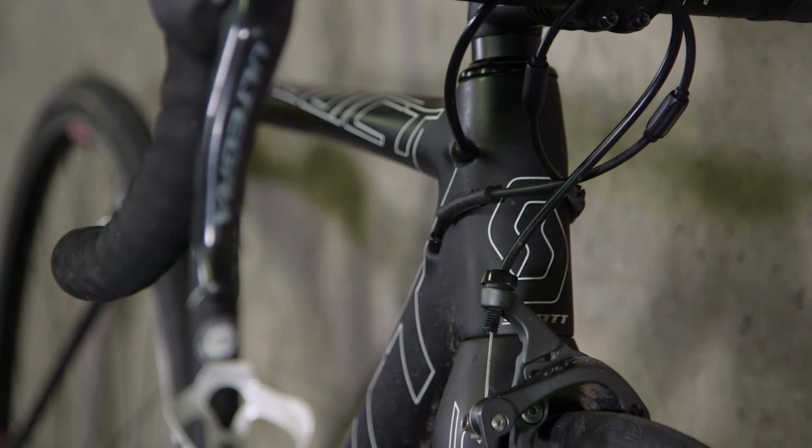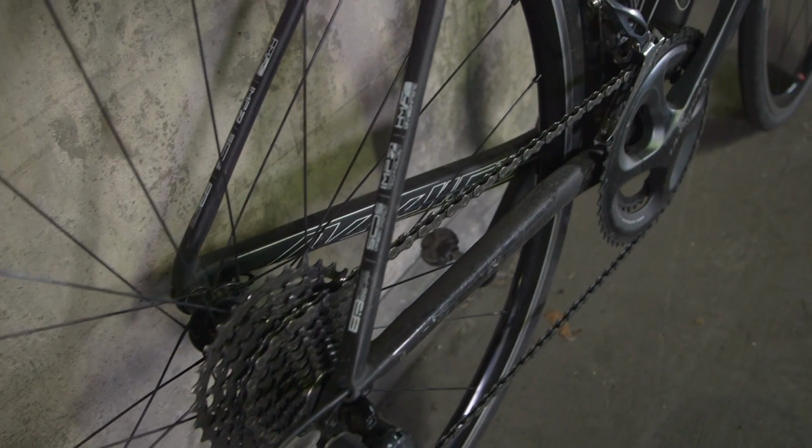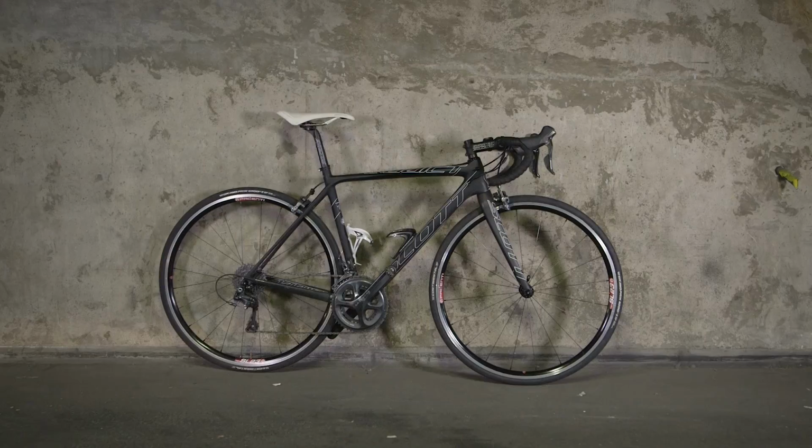I think that the Addict is an exceptionally good blend of comfort and performance, and it's all wrapped up in a package that looks good and, thanks to the spec, performs quite well.